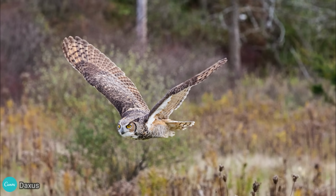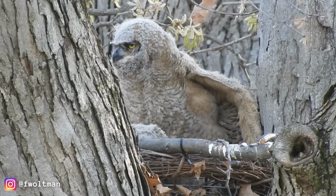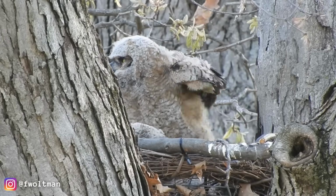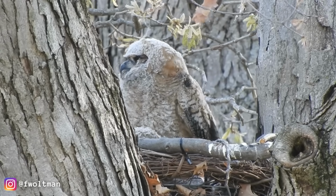When it comes to migration, these owls don't typically migrate and are resident birds in their range. However, some individuals may wander long distances in fall and winter, with a few moving southward. An interesting thing about the great horned owl is that over 90% of nestlings that have been banded and later recovered moved less than 80 kilometers from their birthplace.